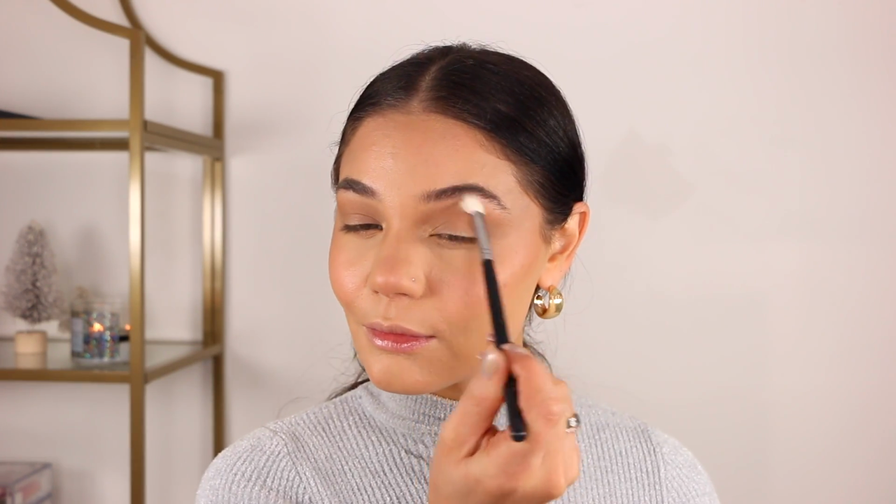And then I'm just going to go back in with that blending brush we used on the lid and run that brownish shade very, very lightly onto the lower lash line area. And then taking a clean brush and just blending out any of those edges on the eye.